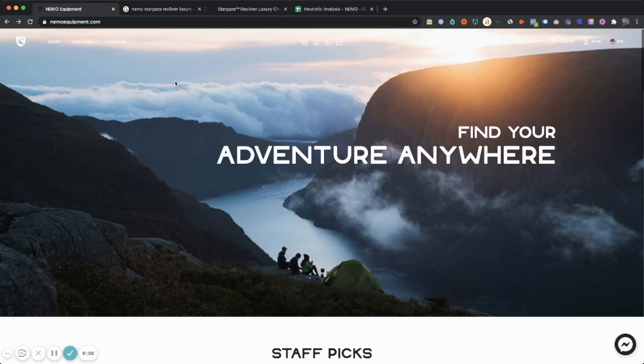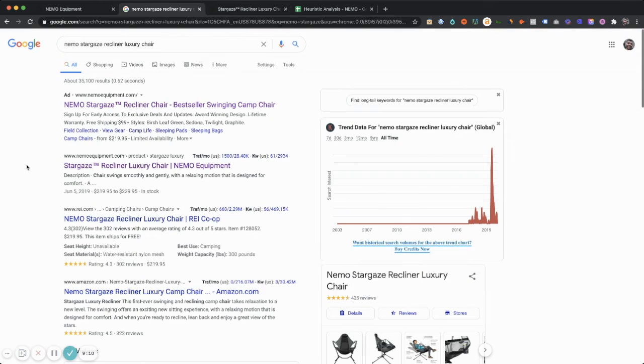Now let's take a look, and I'll give you an example with NEMO. I just typed in one of their products, the Stargaze recliner luxury chair, and that's the one we can see right up at the top. We can see the headline, and then they've got some supporting details right below. If I were to click this ad, and I won't click it because it'll cost them some money.